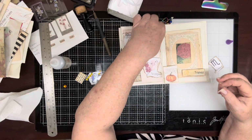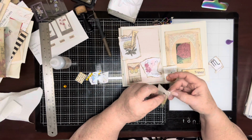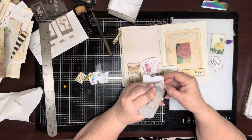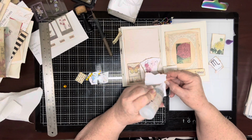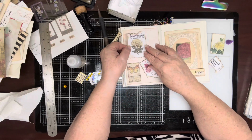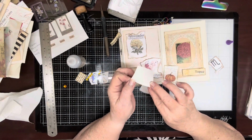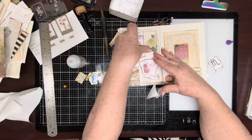Which one was... I think this one is a sticker. I think. Yep. Okay, so we know that's a sticker, but I want this to go down first. But see, when you lay things out like this, you're auditioning them. Just like you would audition for a role in a play or on TV, you're auditioning your pieces as to what parts they're to play in your journal.